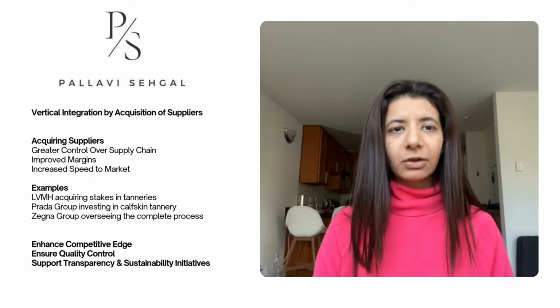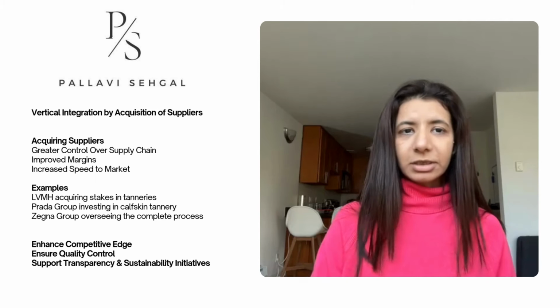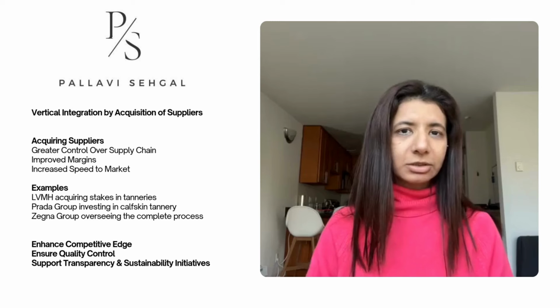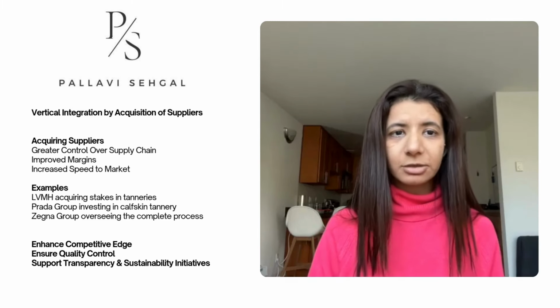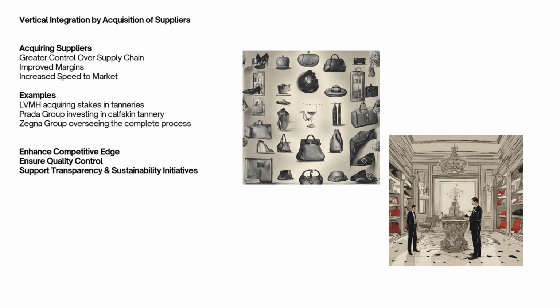Given that, now let's focus on vertical integration and why it is being undertaken by luxury brands. Vertical integration, as we talked about in the last slide, is about the acquisition of the suppliers. You acquire your suppliers. Why? Because that helps you have greater control over the supply chain. It helps you improve the margins. It helps increase the speed to market of your product.